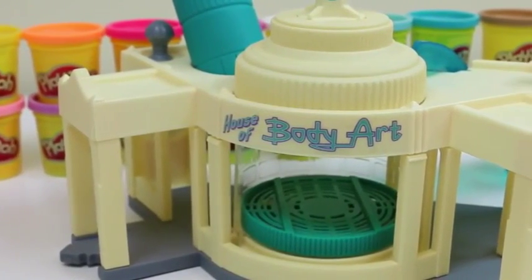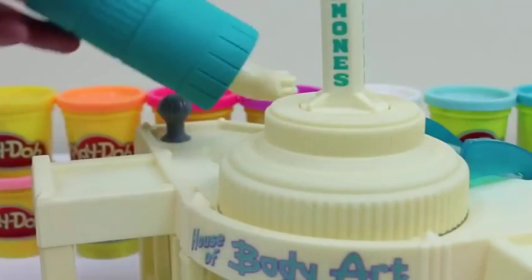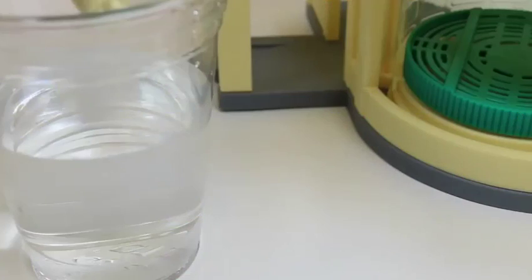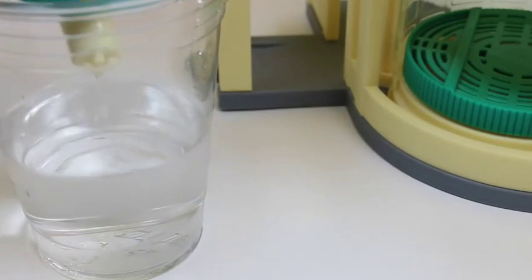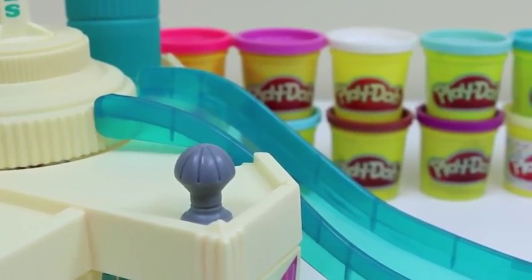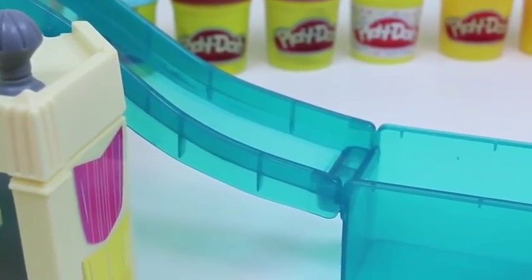So I took some time and assembled a set. This is the house of body art. For this to work, we'll need to fill up the water tank. Just squeeze the tank to fill it up with some water. And if you look over here, the cars could slide down into this tank to change color again.